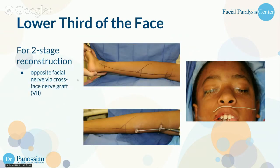So when we backtrack now and look at the two-stage reconstruction option, we need to talk about the cross-face nerve graft. So what is this? There's a nerve that lies in the back of the lower leg, and this is called the sural nerve. It's a long nerve that goes all the way from the crease of the knee to the outer aspect of the foot and gives approximately a quarter-sized patch of sensation to that part of the foot. Thankfully, this is not a critical patch of sensation that is required, so we can harvest this very long nerve through very small incisions in the lower leg and transplant this in the face.